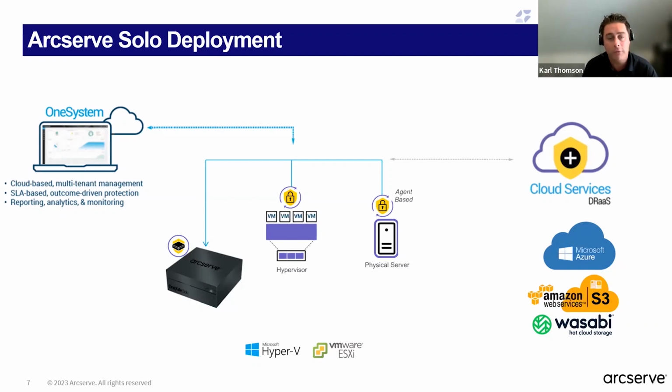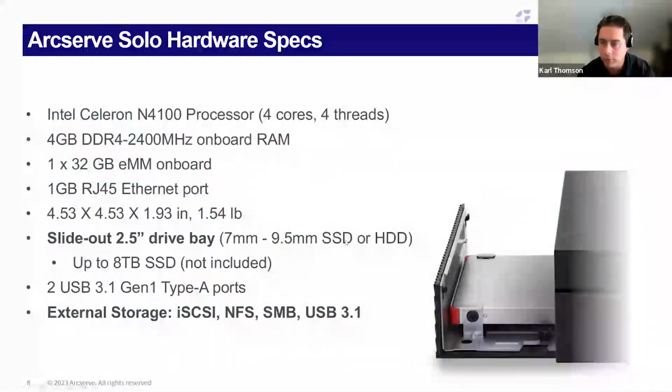Or backup locally first for local recovery options, and then send a copy of those backups into the cloud. So super flexible. You don't have to right size. Very quick deployment within minutes. Literally plug it in, assign it to a customer site, and apply the data protection and replication you like.